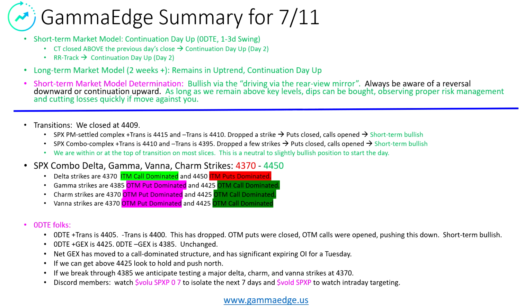So as long as we remain above key levels, dips can be bought. We think that if we do fall below these key levels, you'll want to get out and retry entry if we come back above those levels. So we were calling for the range right around 44.10 yesterday. We ended up right at 44.09.